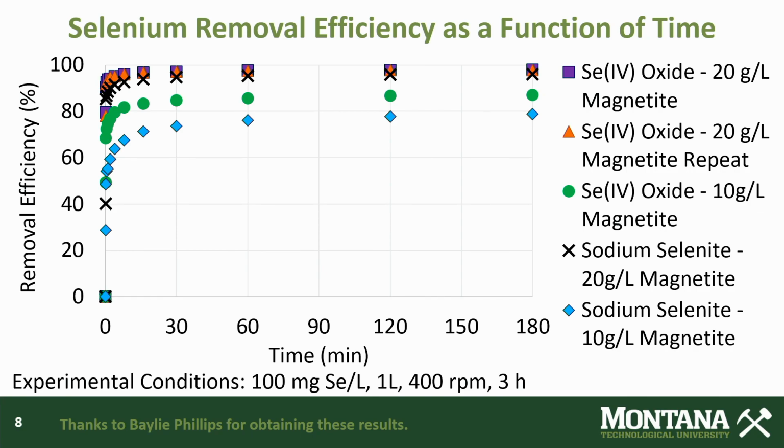So I also had an undergraduate student, Bailey Phillips, work with me on investigating the removal of selenium ions by adsorption on our magnetite. The kinetics experimental results are presented here, where selenium concentrations were about 100 milligrams per liter, and these experiments were run for 3 hours, mixing at 400 RPM.